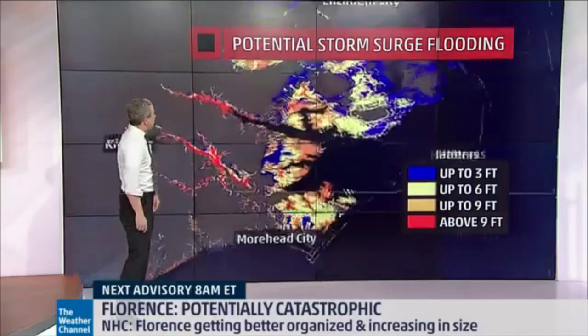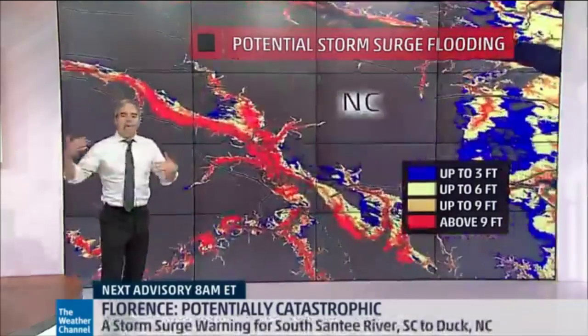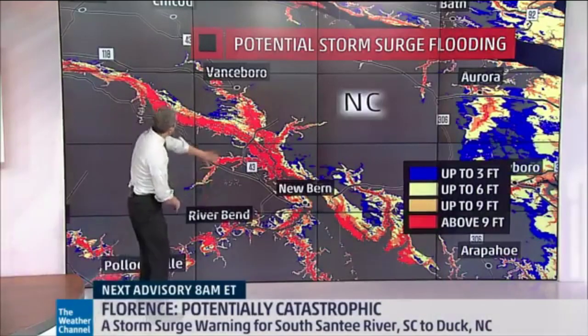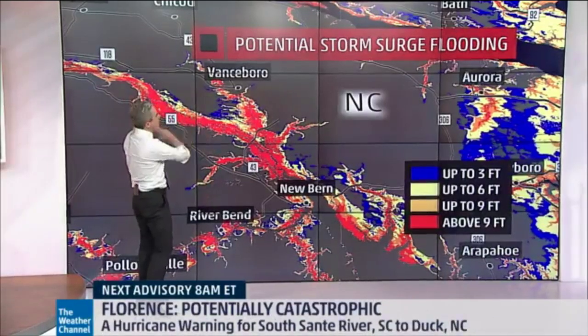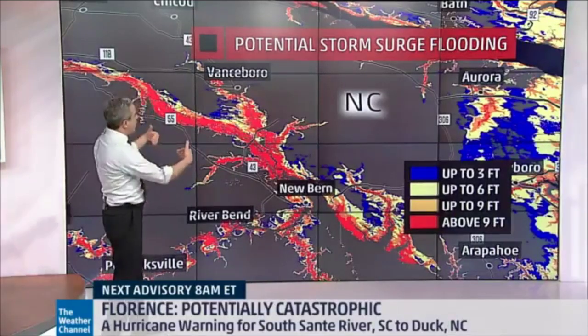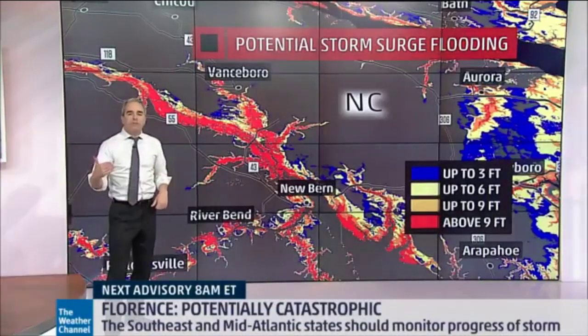Let's zoom in, for example, into the Neuse River. Look at how far inland this 9 feet of storm surge goes, 100 miles inland. It follows the tributaries and rivers and streams and creeks. This is not just a coastal phenomenon here, this storm surge flooding.